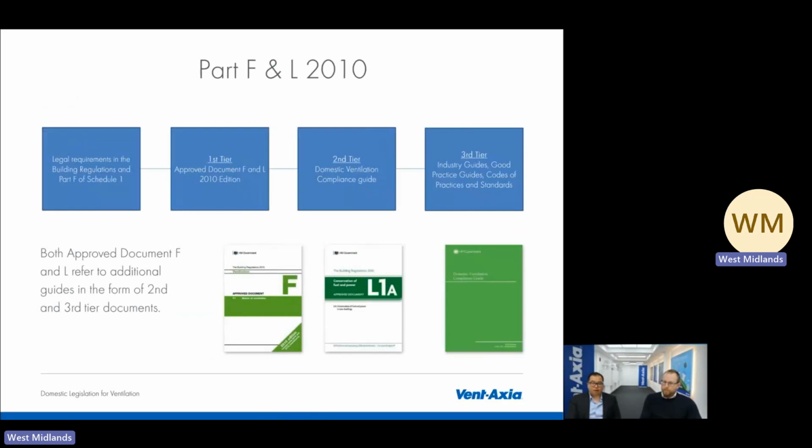In 2010, Part F was updated to include reference to the Domestic Ventilation Compliance Code, which introduced a requirement for commissioning of systems and compliance documentation, creating a more stringent process for ventilation. In Part L, heat recovery efficiencies were increased, minimum SFP targets were lowered, pushing for further energy efficient systems. Alongside this, there were also industry guides and good practice guides to ensure compliance and best practice was followed for installations.